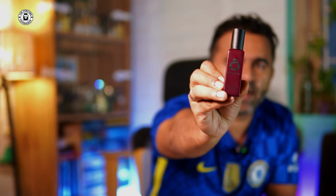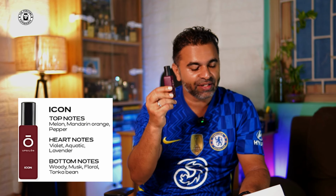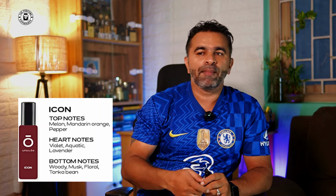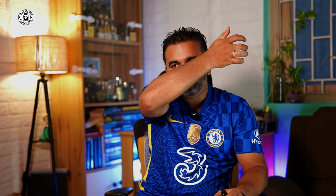Now let's talk about another one, and this one was a mystery one for me. This is called Icon. Now this is in purple or burgundy kind of a color, or rather burgundy is what I would say. Now this has actually got some fruit notes like melon, mandarin orange, pepper, violet, aquatic, lavender, woody, musk, floral, and tonka beans. Now this one I was not able to figure out which particular fragrance this is, but what you get very nicely is a nice watermelon, aquatic, watery type of fruit note, and you do get some woody elements as well. I do not get the tonka beans that they're referring to in this particular fragrance, but the very opening of violet, lavender, aquatic, fruity, that element is very, very nice.